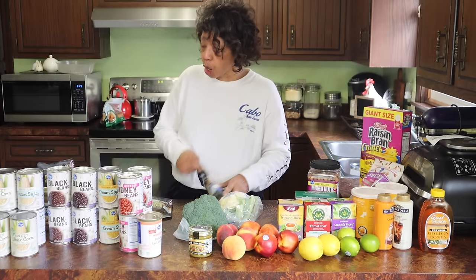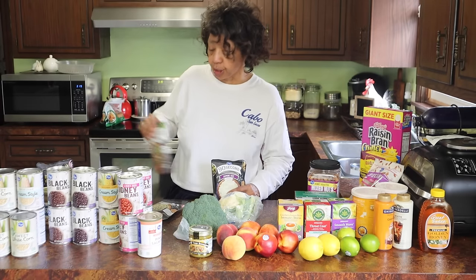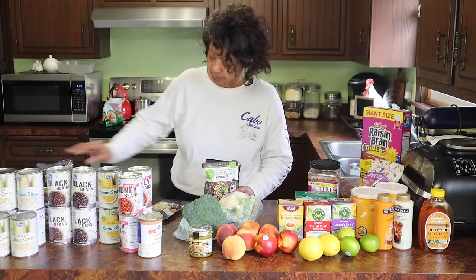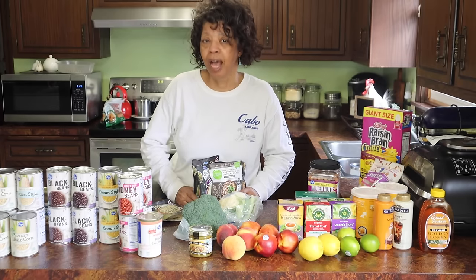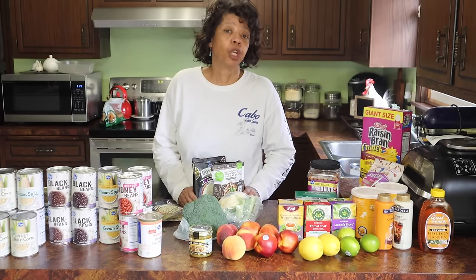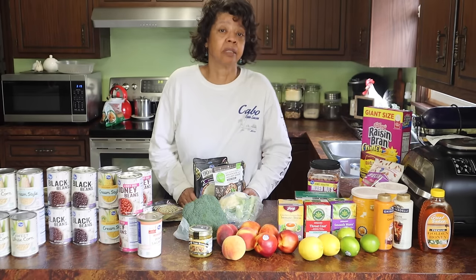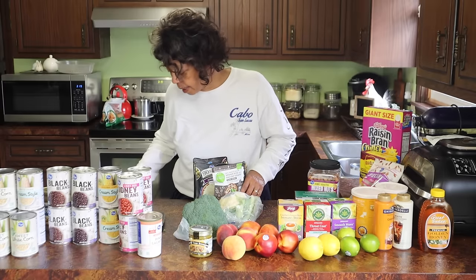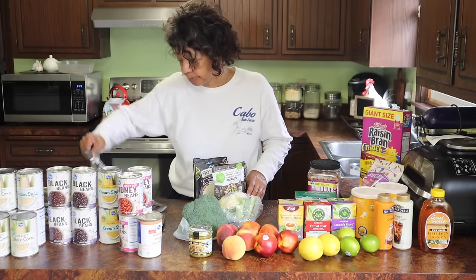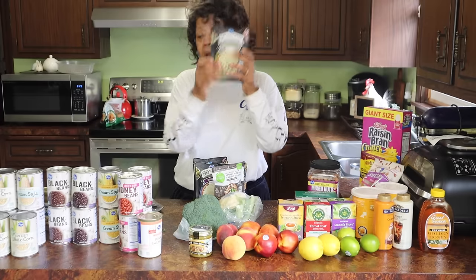And then you guys know that we like to use the Ben's Original 90-Second Rice. Well, the Ben's Original 90-Second Rice was 2 for $5. And the Kroger 90-Second Rice was 2 for $3. So needless to say, I got the Kroger brand today. And what I got was their long grain and wild rice. I picked up 2 packs of those.